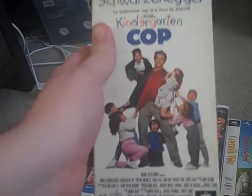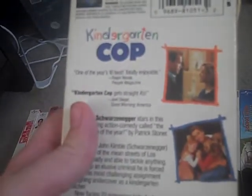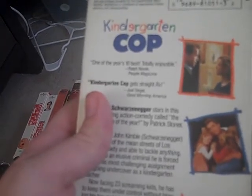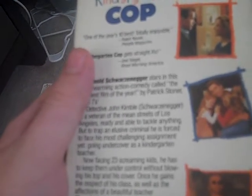Here's the front, spine, upper spine, top, and the back. One of the year's 10 best, says, totally enjoyable, says Ralph Novak, People Magazine. Kindergarten Cop gets straight A's, says Joel Siegel, Good Morning America. Rated PG-13, 1 hour and 51 minutes.